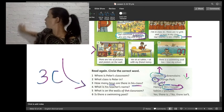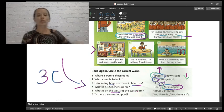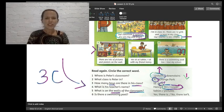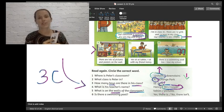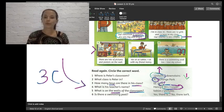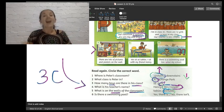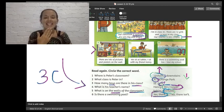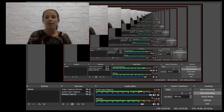And what is on the walls of the classroom? The walls. Tables or pictures? Yes, pictures. There are no tables on the wall. No, no, no. Is there a swimming pool? Yes, there is. Good job.